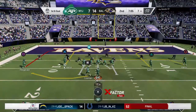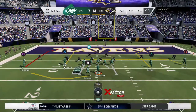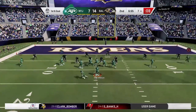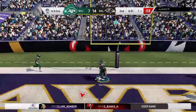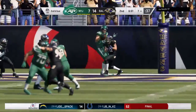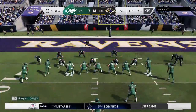Right there, 54 Mike. From the shotgun, Wilson to the end zone, but it's incomplete. Travis Kelce, the Pro Bowl tight end, the intended target. But it'll be 2nd and goal. And that's one he's got to be happy to have back.